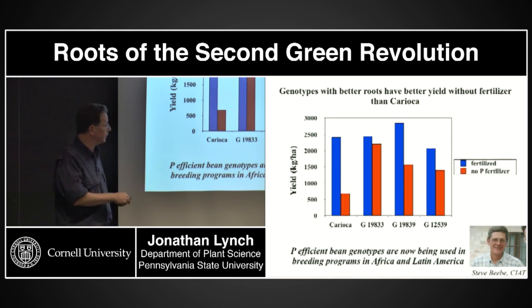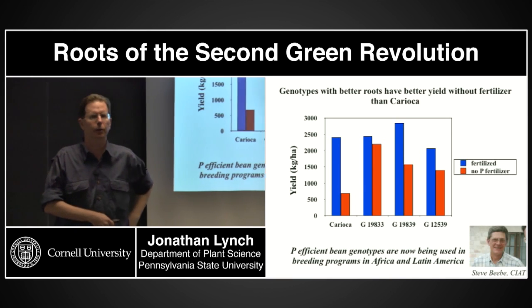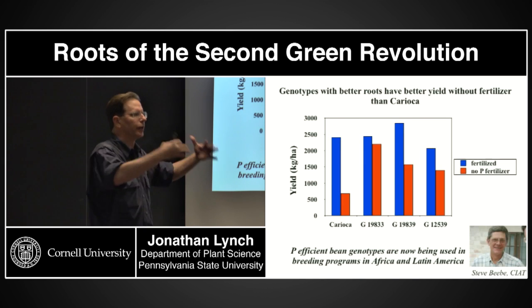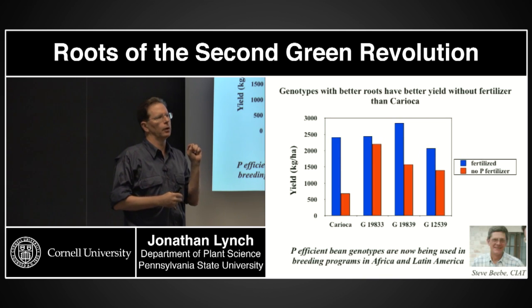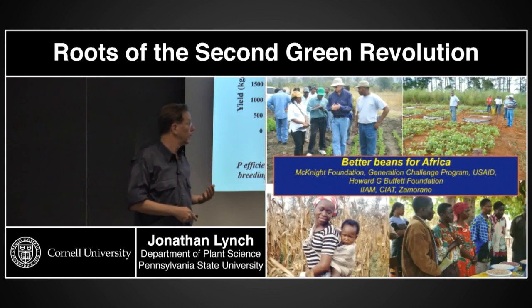Steve has used these as parents in his selection program at CIAT, and those have been distributed through the CIAT bean network. So these traits have gone out into Africa and Latin America. Although CIAT itself has not done trait selection or used the QTL we've identified. It's just we've screened parents and they've used the parents in their breeding programs.